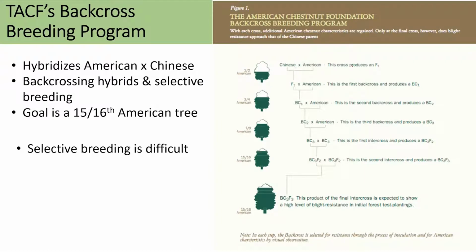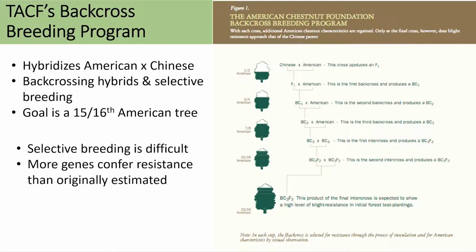And one of which, with this program, is selective breeding, which is really difficult. When you're trying to breed for pathogen resistance, it can be really hard to select which trees and measure them and gauge which ones are resistant. And originally, when this program was started, they thought that maybe 1 or 2 genes was giving the Chinese chestnut resistance to the fungus.